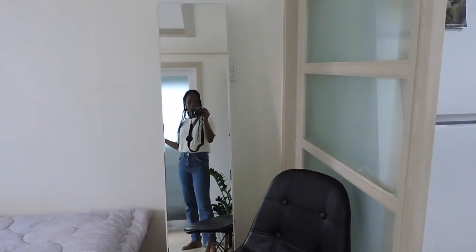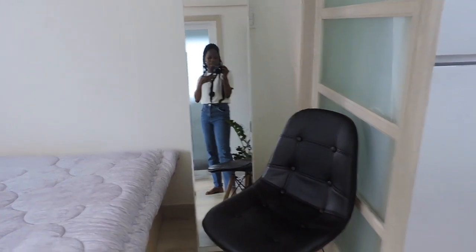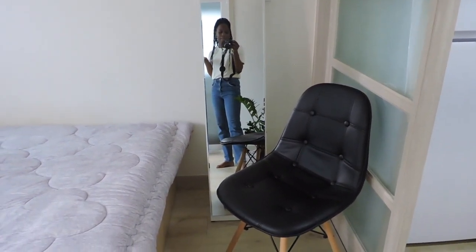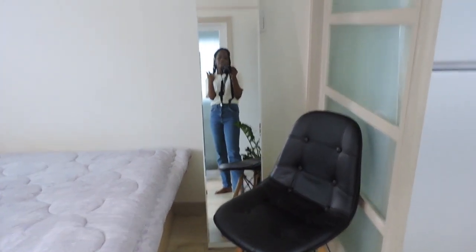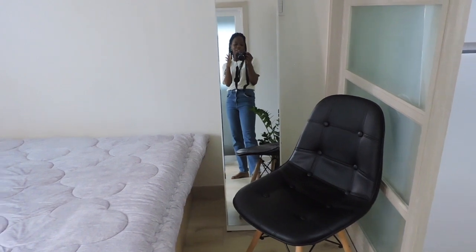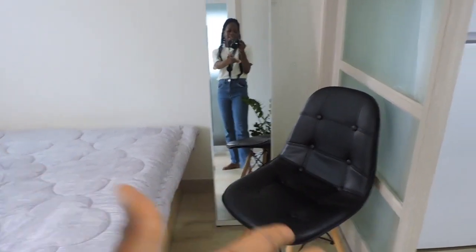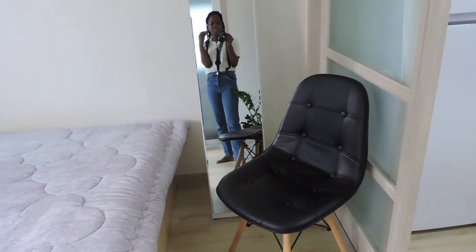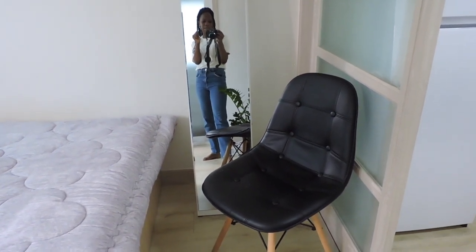But yeah, here's the mirror. It's so cute. It was left here for me. I'm not sure if the previous teacher bought it or if it just came with the apartment in general. But yeah, so that's the mirror. This is where I check myself before I leave my house to go to school or before I go anywhere. And this chair came with the apartment and it's so cute because it pretty much matches the minimalistic vibe. So I absolutely love it.